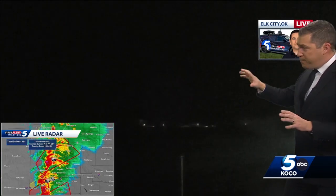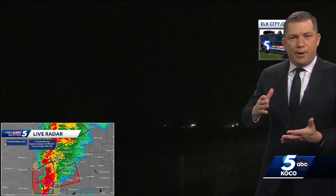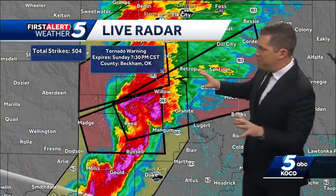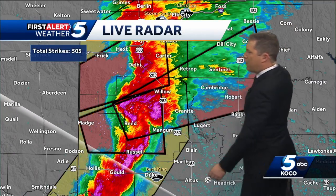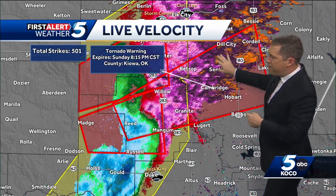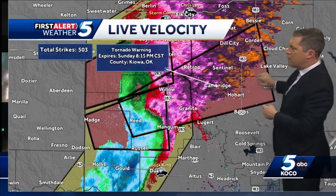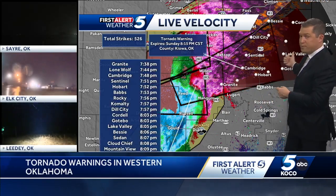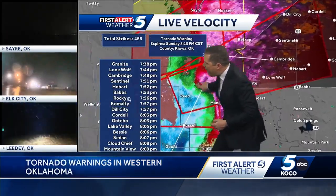Michael, you're spot on there. We are working so many different storms right now, but they are all tornado warned. And so listening to Michael, for those that are in western Oklahoma, right along I-40. So that's the latest with that storm. We'll check back in with Michael. We're going to check in with all of our crews every few minutes here. So brand new tornado warning has just been issued. This goes until 8:15, 45 minutes, and it goes up towards Cordell, Lake Valley, Gotebo, Hobart, Sentinel. Look at the speed here that Jonathan's putting this down at, 70 miles per hour. That's it right there.